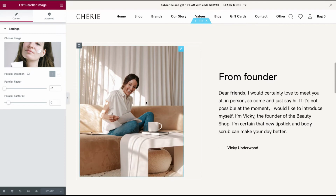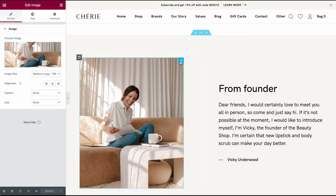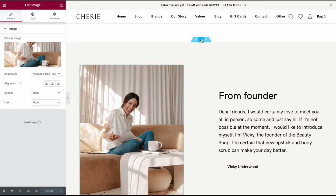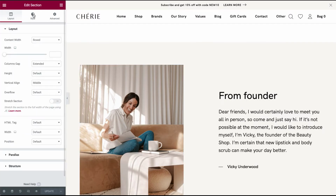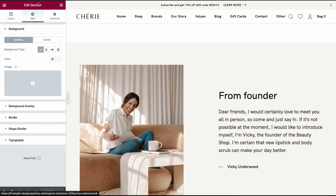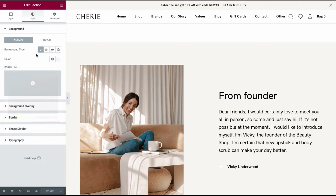The next block is simply image and text on the right, and again, to edit this information, you simply need to hover on the block you want to edit, click on the edit icon, and make changes you need. If you want to change the background color, you need to click on the edit section on the background, navigate to the Style tab right here, and change color. Choose a different color in color picker. That's it. You can also insert an image as a background if you need one here.